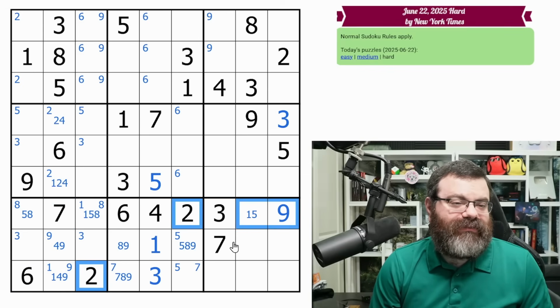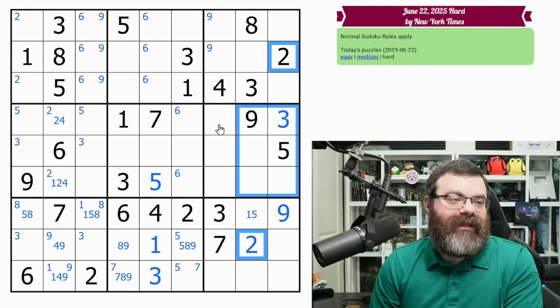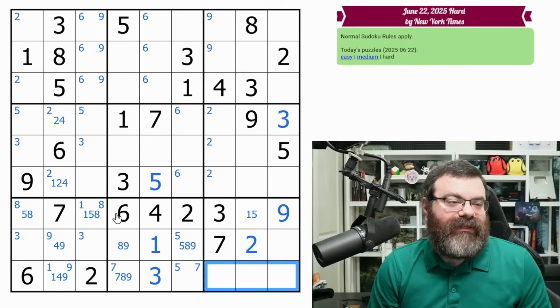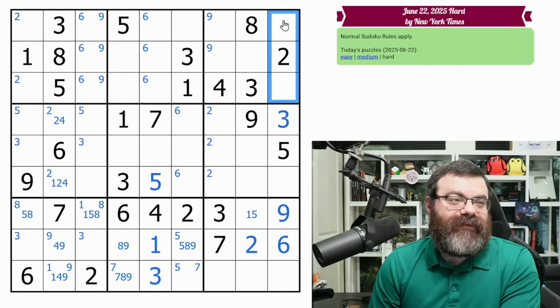Yeah, the 2, just from a normal scan, we see that the 2 is placed. And then that puts a 2 somewhere in here. The 6 now looks in here. Yeah, the 2 6s look in. Placing the 6. What can I do with 6s?